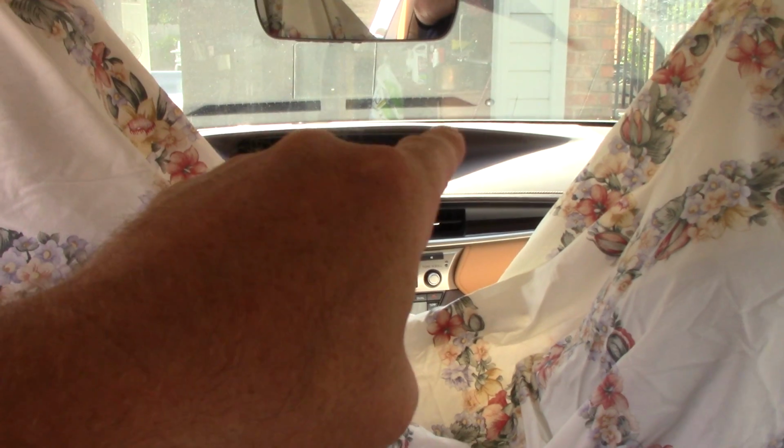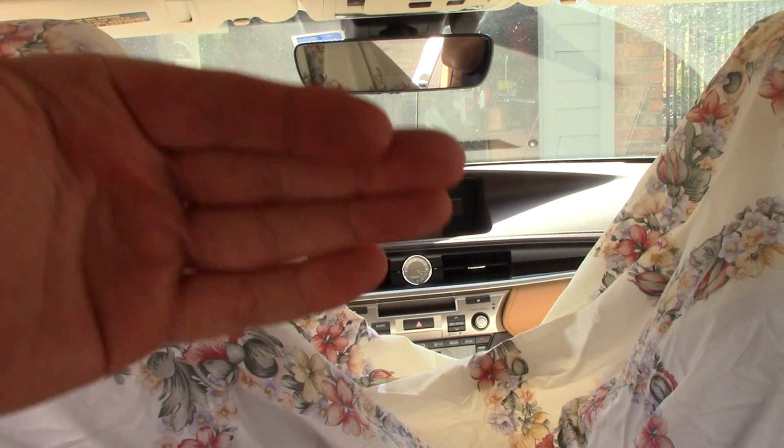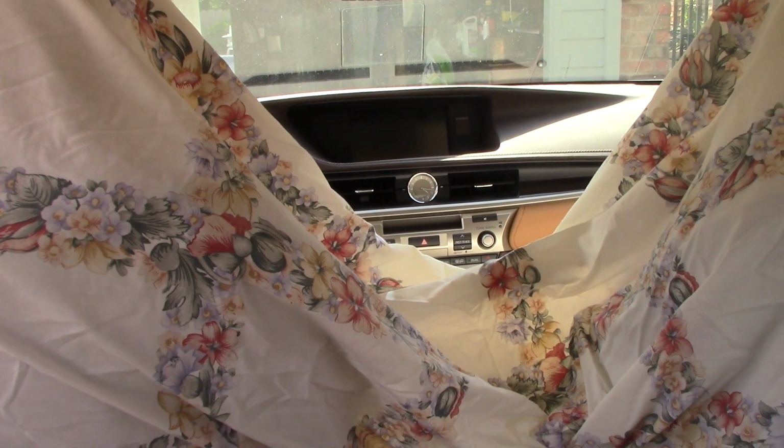I start at the top of the windshield, right? Work my way towards the front of the dashboard, go down and just continue that process all the way back to the back seat. Finish up the back seat. Once I'm done, I'll take the bed sheet out with me.